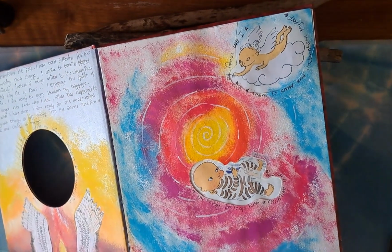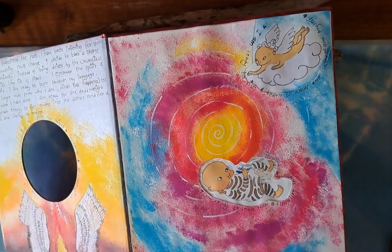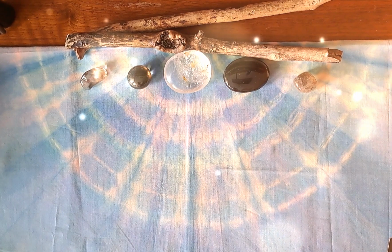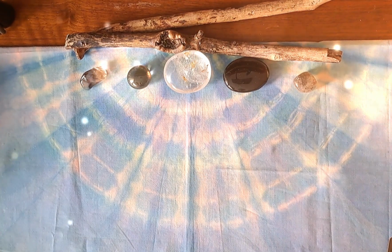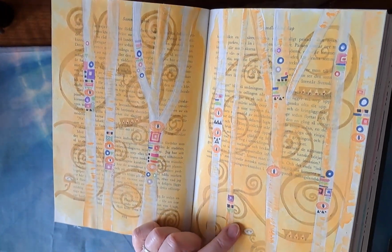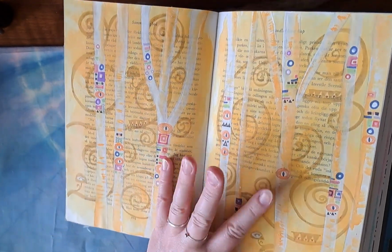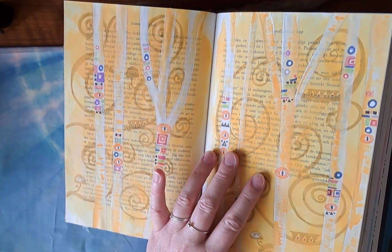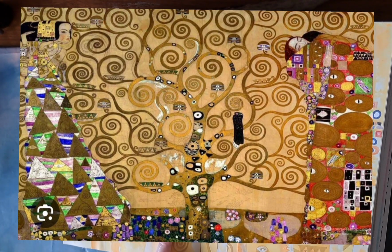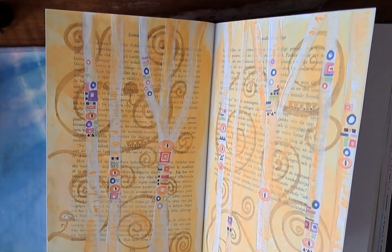So at the same time, I don't know why, but Gustav Klimt started jumping into my mind. He's one of my favourite artists. If you've seen another one of my videos, I work with an altered book project, and I did this page in it, which was create a page inspired by your favourite artist, which was Gustav Klimt. This page was inspired by his Tree of Life painting. I'm going to put a picture on the screen now for you. I used the birch tree because the birch tree is really relevant to me at the minute. I feel totally drawn to that kind of energy.